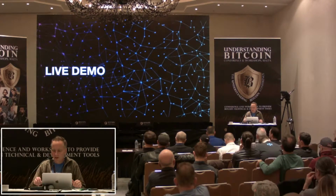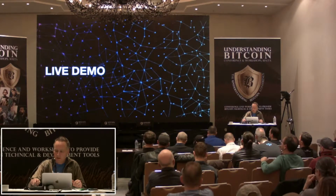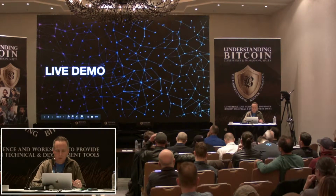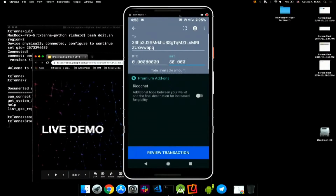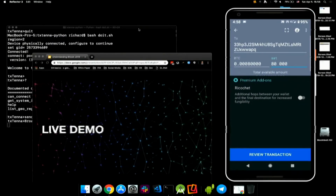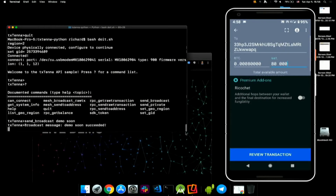So now let me show a demo here. Let's see if this works. Okay, maybe it's back here. There it is. So that's my phone. And I don't know if that's too small to see. I can make it a little bigger.